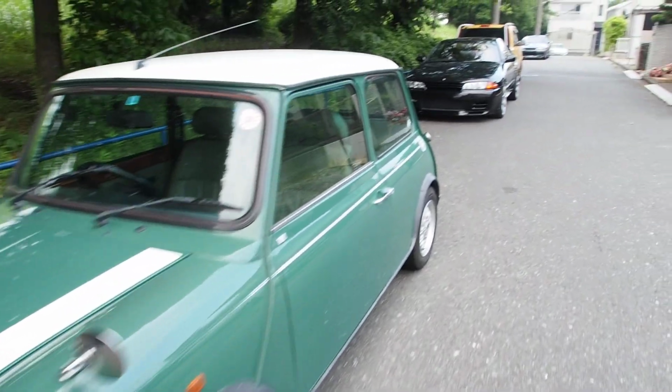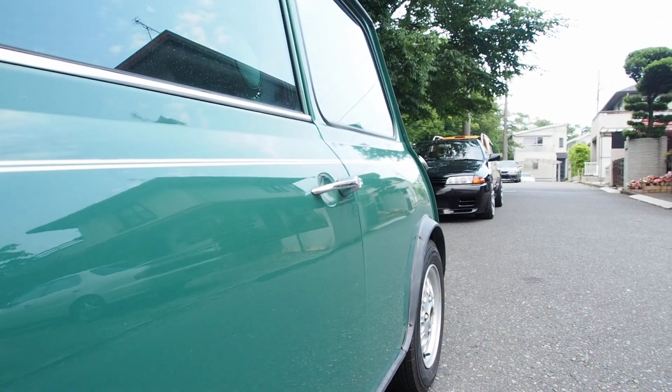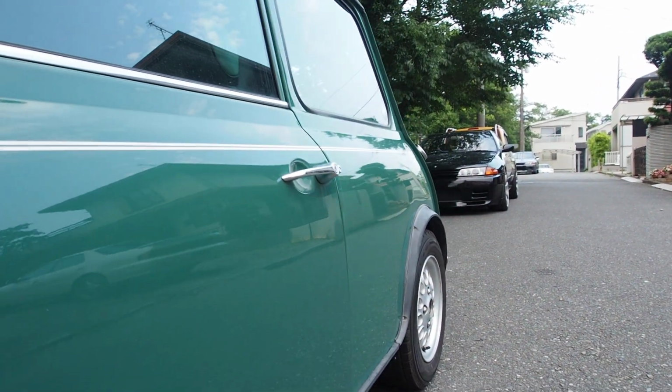Okay, so we have a dent over here. It's on the rear fender. See if you can notice it, because it's small. There it is, right behind the handle there. Have another look. See? It's tiny.